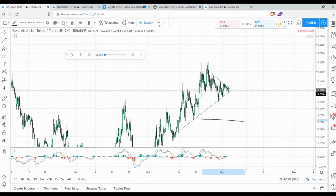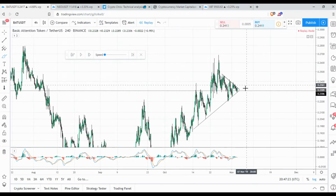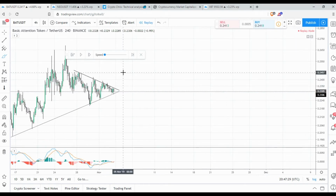And as per classical technical analysis, if you are in an uptrend and you have a symmetrical triangle like this, it usually is a continuation pattern. That's what I was waiting for, if we did have a break to the upside, and I was waiting to see how this candle was going to close. So I'm going to give a quick fast forward.